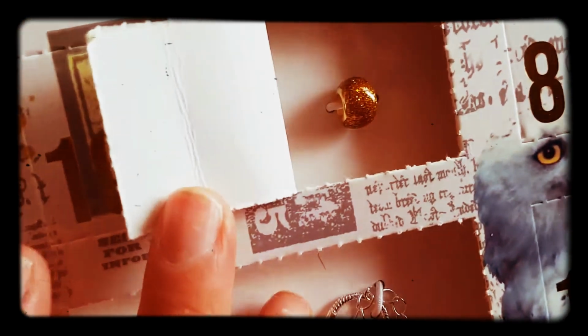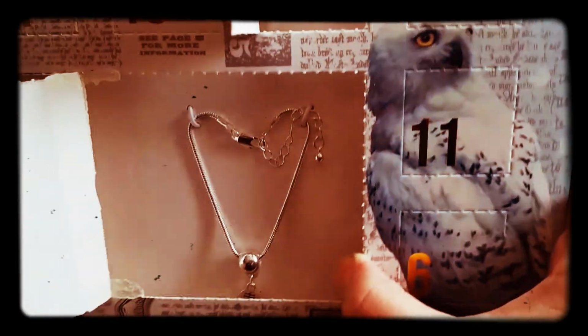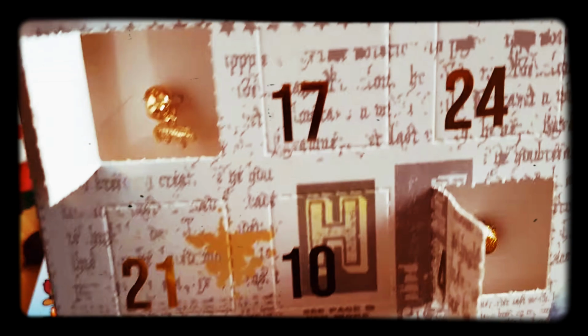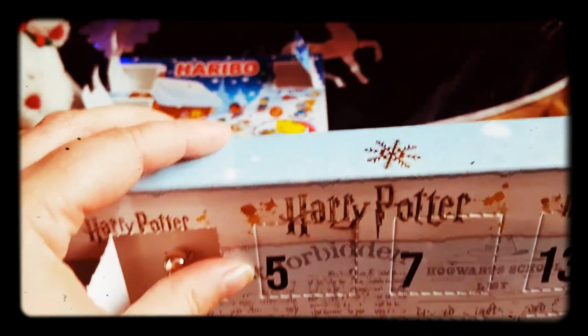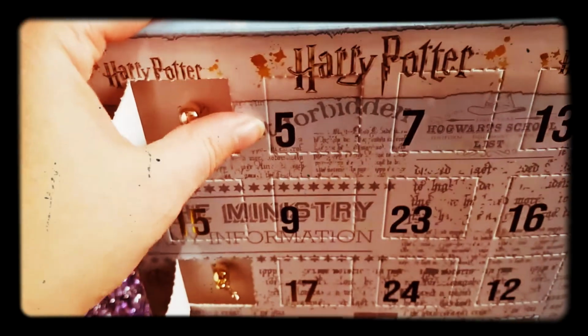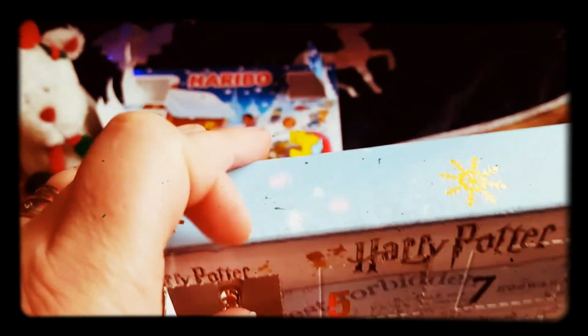Show you that other one that you couldn't see very well yesterday. Look, it's got gold. See it better now. Gold. Just there. Just gold. And now, day five. Up here. Just there. Day five, just here. So, let's open it up.